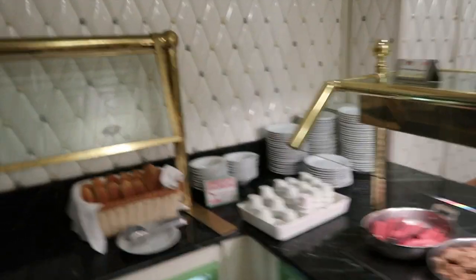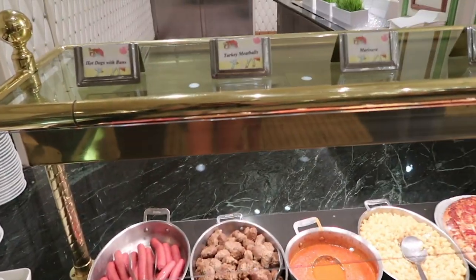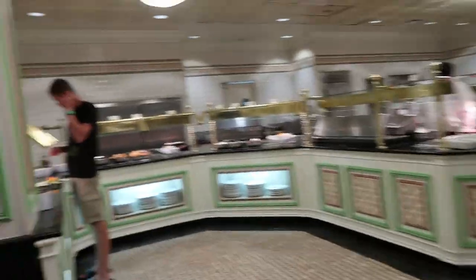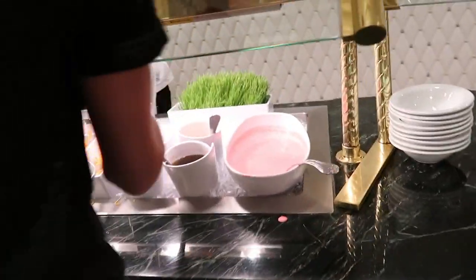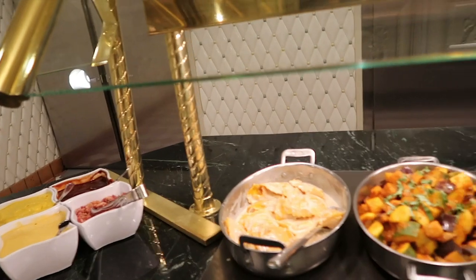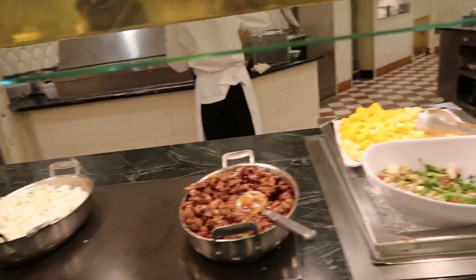Just before we head off, I just thought I'd show you what the buffet has. So this is the kids section. You've got hot dog buns and tomato sauce, hot dogs, turkey meatballs, some marinara sauce, kids pasta, and some pepperoni pizza. Got some salad stuff, some sauces. More sauces, butternut squash ravioli, ratatouille, fried catfish, jasmine rice. They do have green beans, but they're refilling.